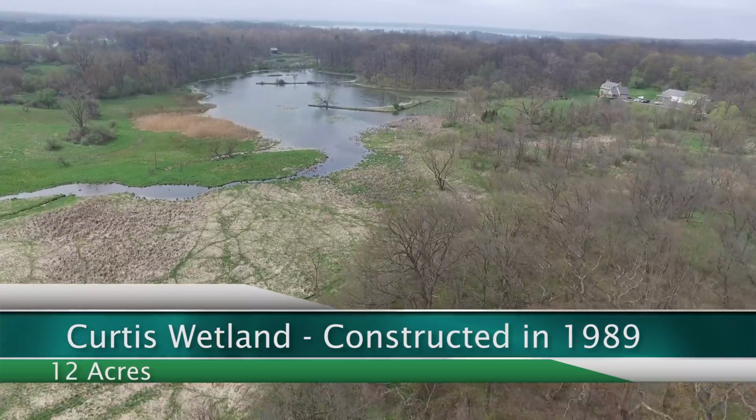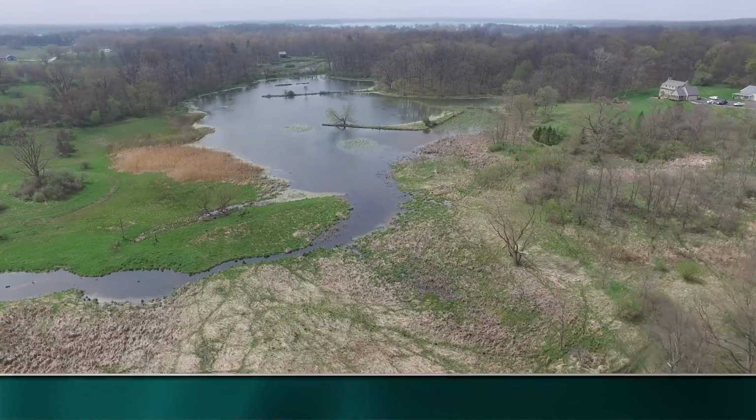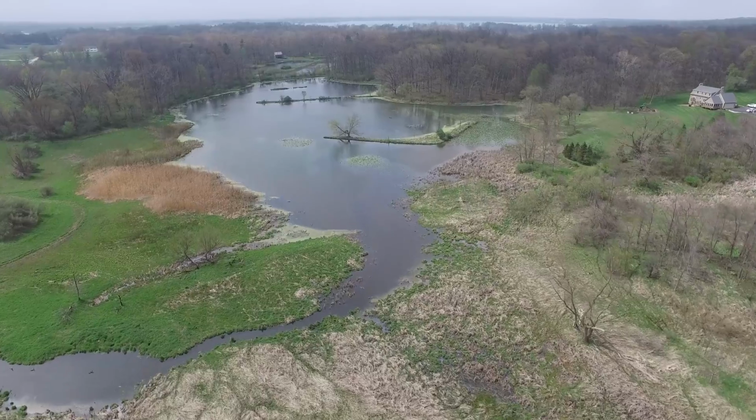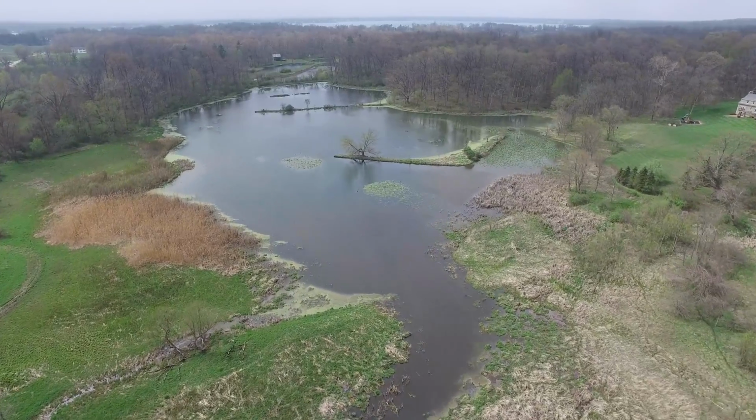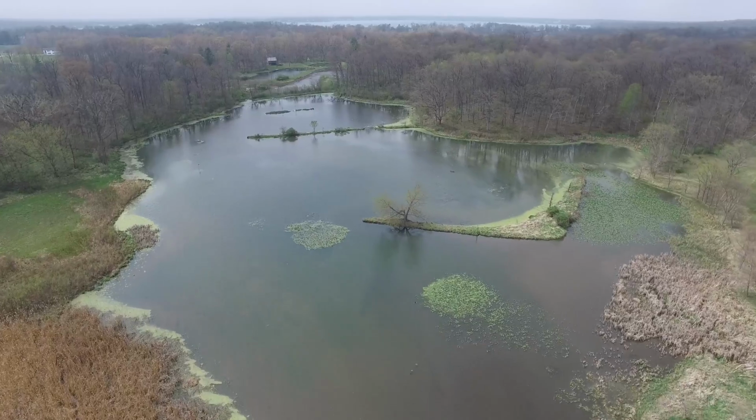This owner has taken almost all of the arable farmland and converted it to wildlife habitat and wetlands, where Lake Maxinkuckee Environmental Council is allowed to remain as a steward, maintaining the control structure and combating invasive weeds and other threats.